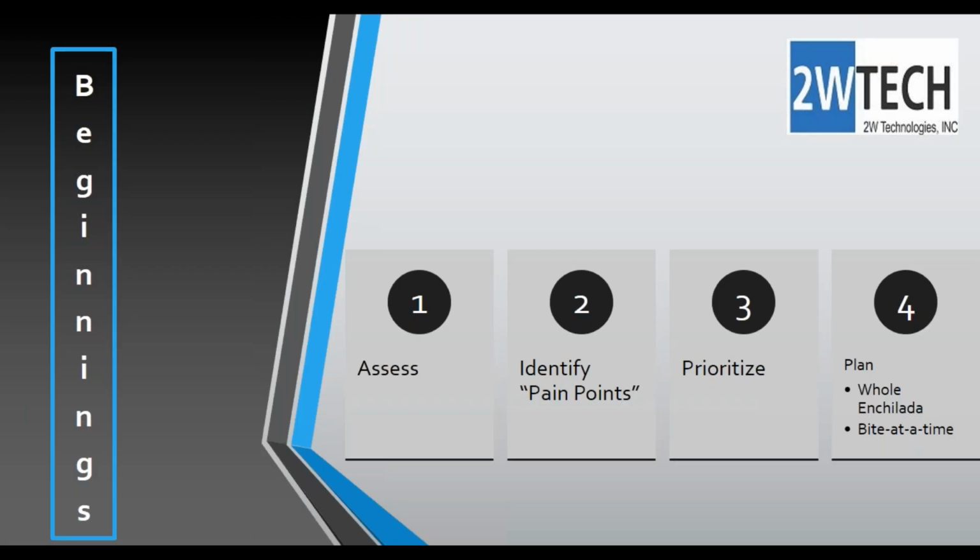All right. So how do we begin the process of implementing? Well, this slide right here could just as easily be called Consulting 101. Regardless of what the charter of our project or our objective is, these are the steps that we're going to do. We're going to assess our current state.